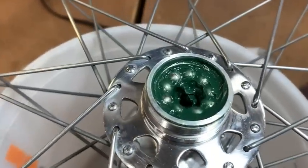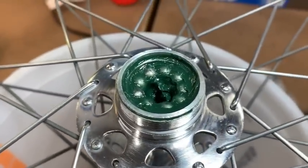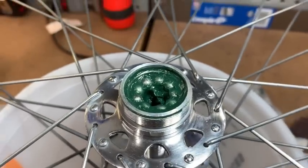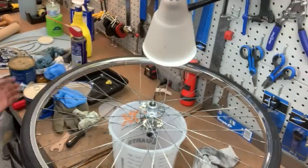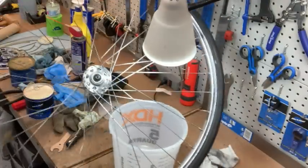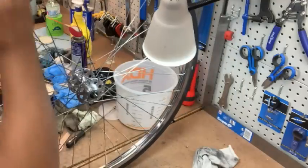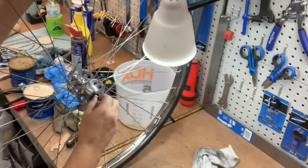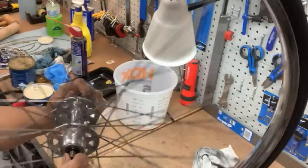Same thing on the other side, on the drive side. Went ahead and got a nice thick coat. And then I'll put one more layer on top to hold them down. And then I'll put the cover on. All right, so I put the axle through. I went ahead and put the cone on it, and tighten it basically all the way to the bearings, and then you can kind of spin it and get a feel for it.